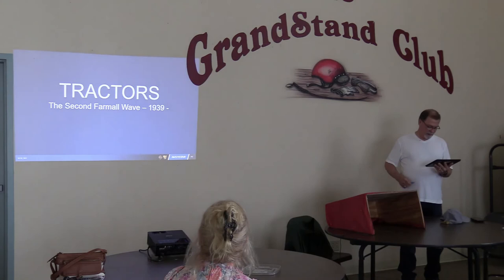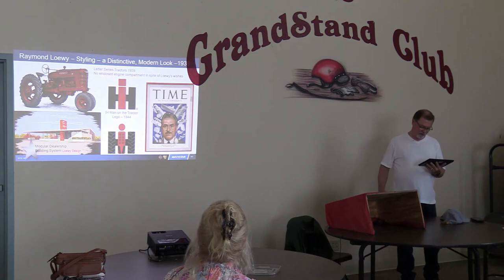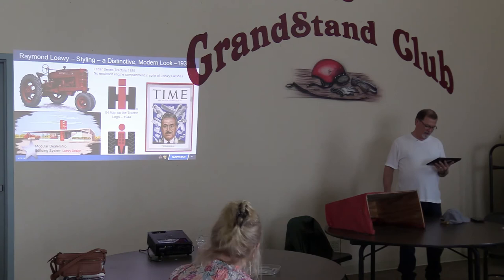In 1939, the hardworking but utilitarian Farmall was reborn as a sleek, modern machine. When Harvester was ready to modernize their line of tractors, they approached a man who was arguably the first and most famous industrial designer of the 20th century. Raymond Loewy was known for his work designing everything from toasters to locomotives.